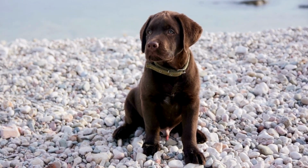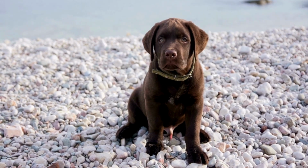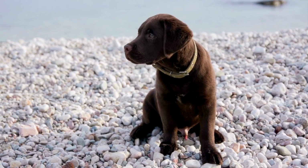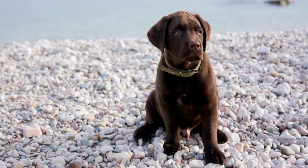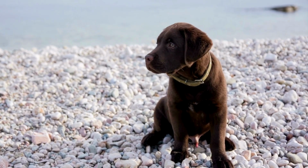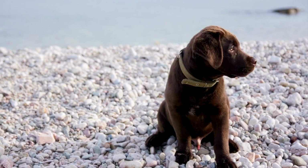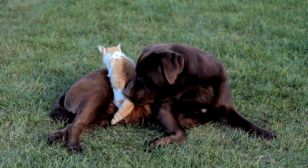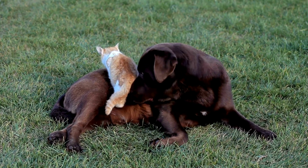Chocolate Lab puppies, or liver as they were known at the time, were frequently culled at birth, which seems shocking to us as modern dog lovers. It's not clear if there was ever even any reasoning for this besides a strong preference for the look of the black dogs. Then in the mid-20th century, Chocolate Labs started to appear in things like field trials and at dog shows, and gradually, fortunately, their popularity started to rise.